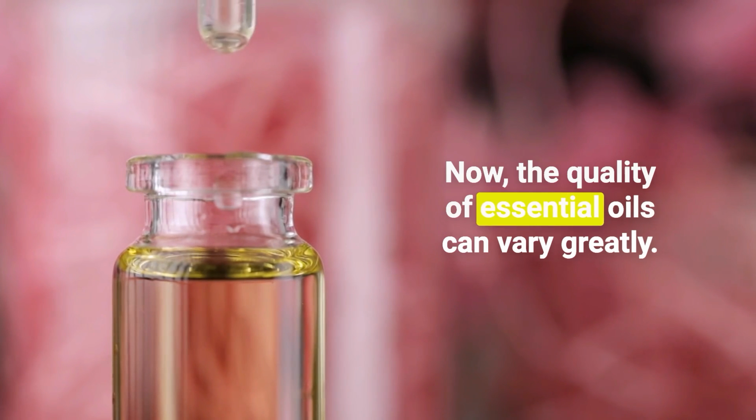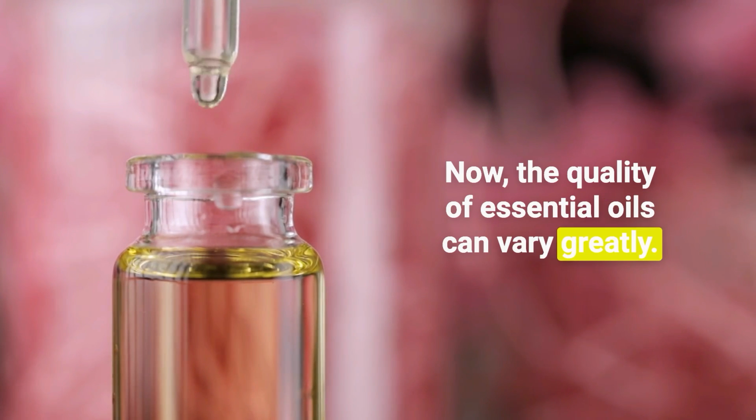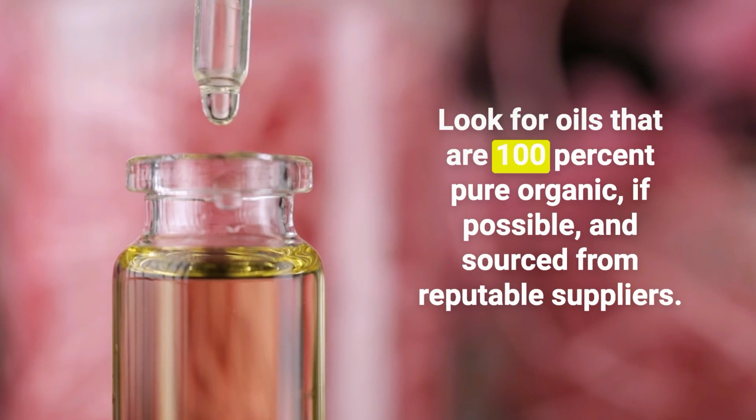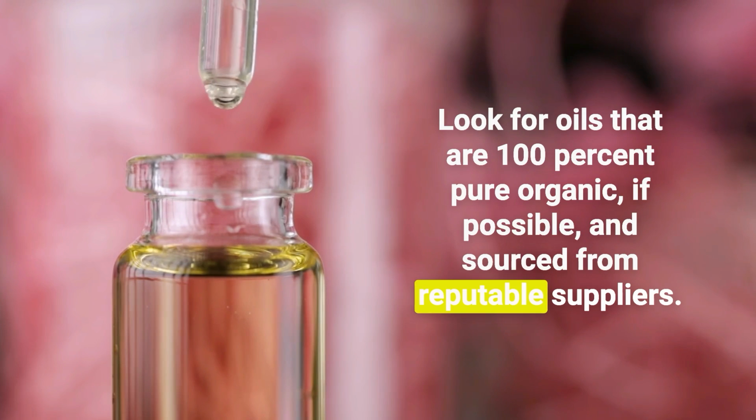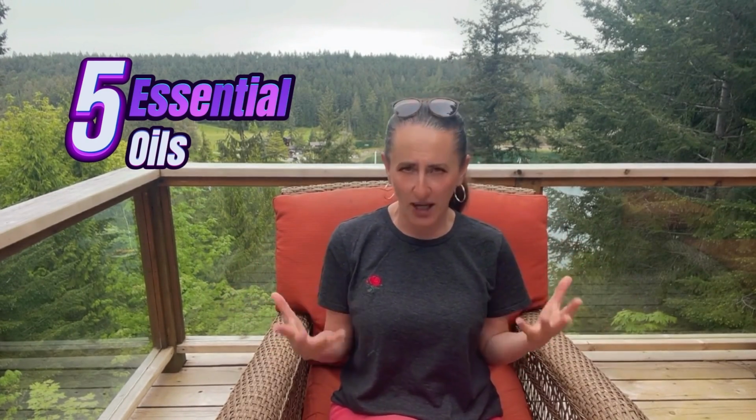Now, the quality of essential oils can vary greatly. Look for oils that are 100% pure, organic if possible, and sourced from reputable suppliers. Now let's look at the top 5 essential oils that are so powerful combined with specific acupuncture points that they make a huge difference in the health benefits of our patients.